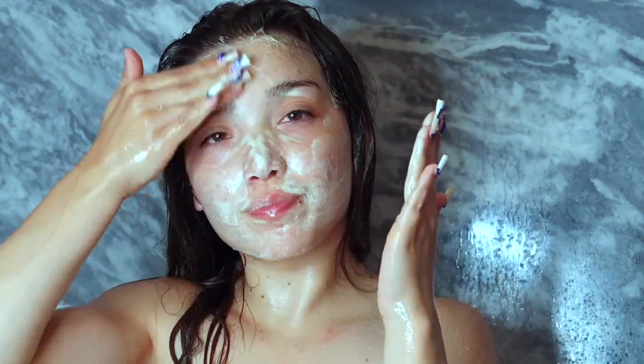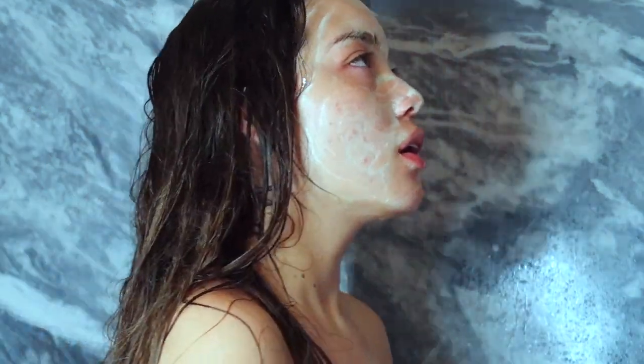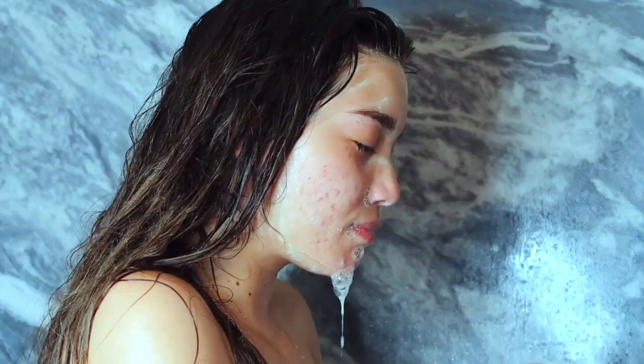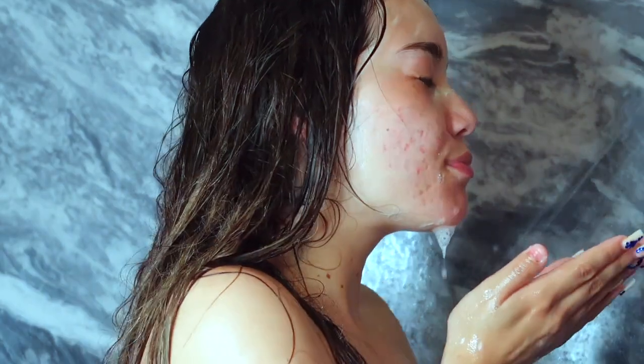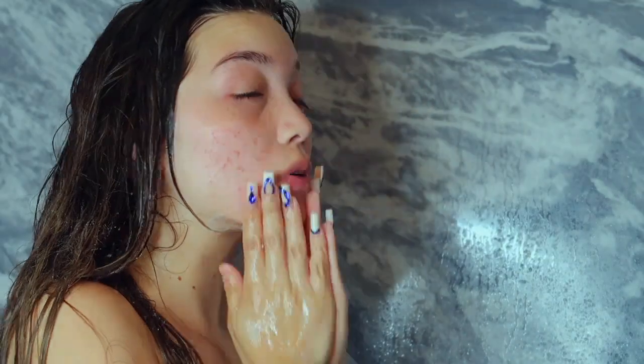At first I thought it was an odd smell, but honestly, I kind of like it. The smell of turmeric. Yeah, I'm weird. I have seen amazing results when using this, and when I rinse it off, my face feels so nice and clean. I love it, and it's so soft.